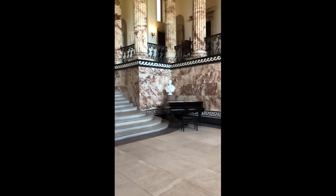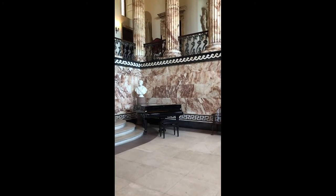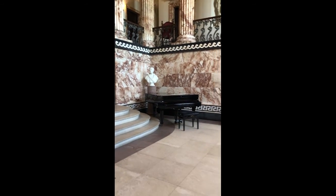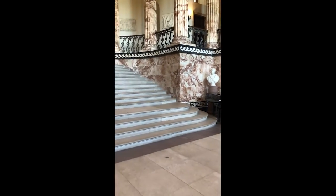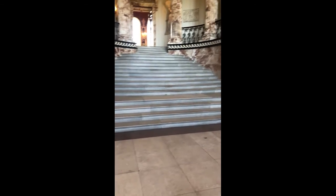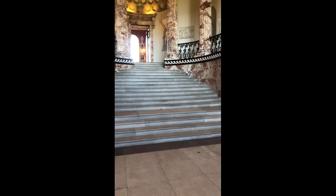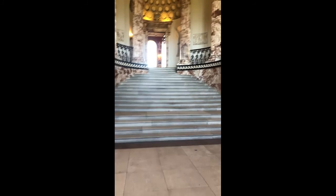And then here you've got our beautiful Steinway piano, which can be used by friends and family you might know that play, or we have a list of fantastic pianists we can recommend. And then about here you can see this step here is slightly wider. That's where your couple would actually stand on the day of the wedding.